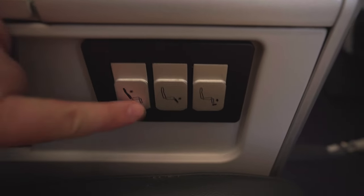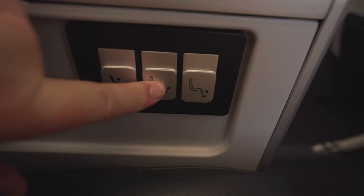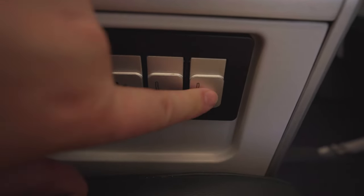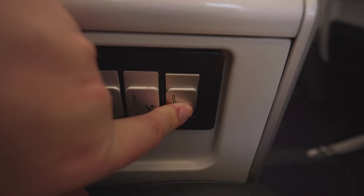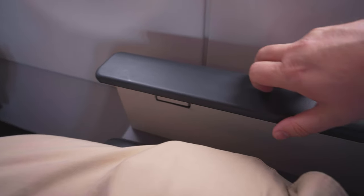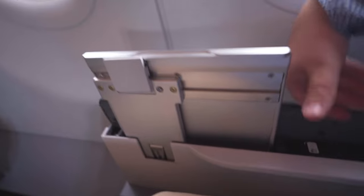Although this is not a lie-flat product, the business seating is still roomy and comfortable. You have control over the recline of your seat and an electronic footrest. There's a hanger for your jacket. And the tray table is tucked neatly into the armrest and is spring-loaded. That took me by surprise.